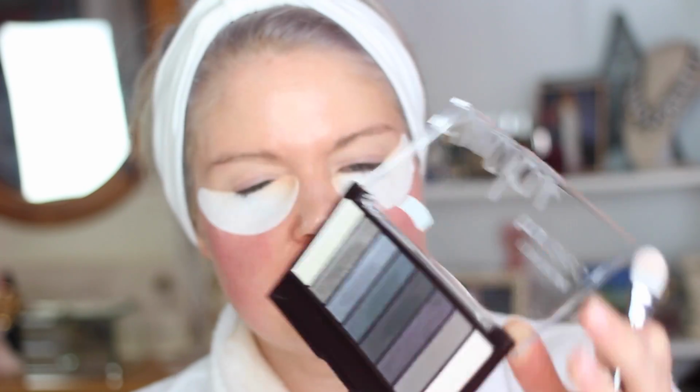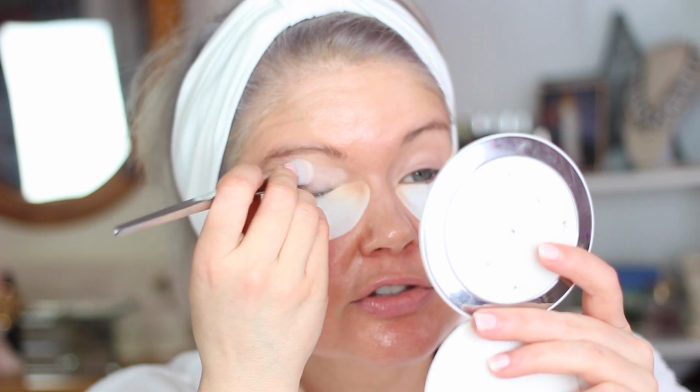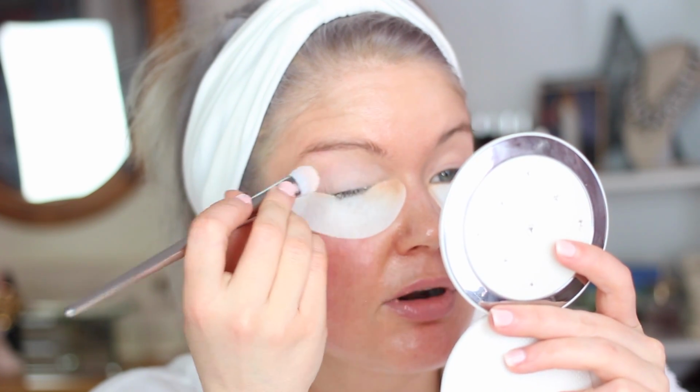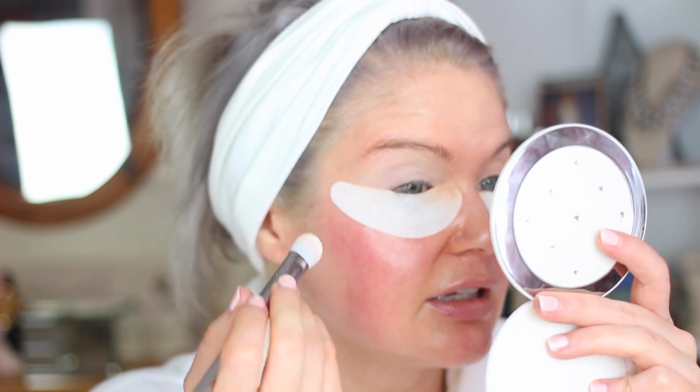But I'm gonna take this pale matte color. All right, already right now there's a ton of kickback in the pan. So let's see. It's just a base color, just to go all over the lid. Okay, this is going on really chalky, really chalky. Almost like in clumps.